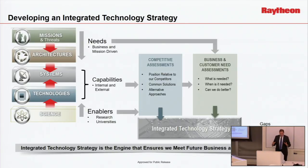So that's developing the integrated technology roadmap, really with myself and the Chief Technology Officer working with the business leads to do that on a regular basis throughout the year.